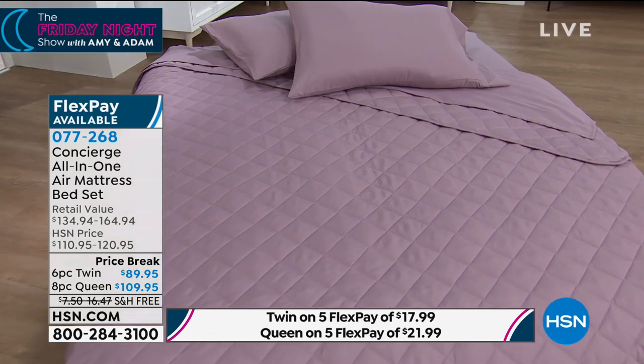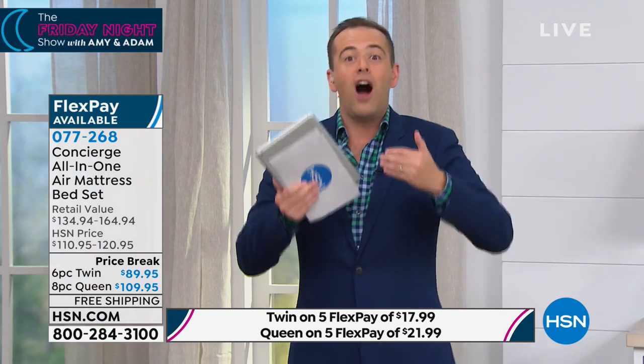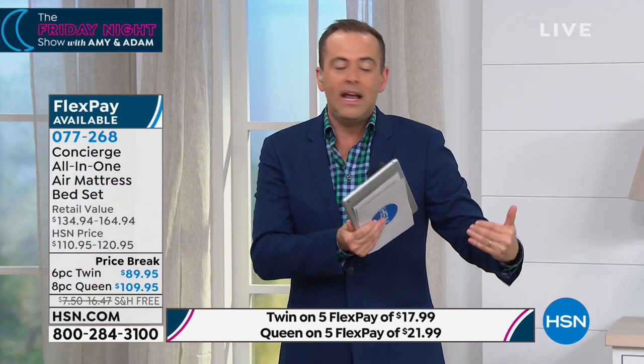Queen is your best bet. The queen gives you the versatility of two people obviously being able to sleep comfortably on it. The twin is available with the aqua accessories. In the queen, you take your pick. There's the leopard, there's the lavender, there's the sage, there's the gray, there's the white as well, and the aqua as well.